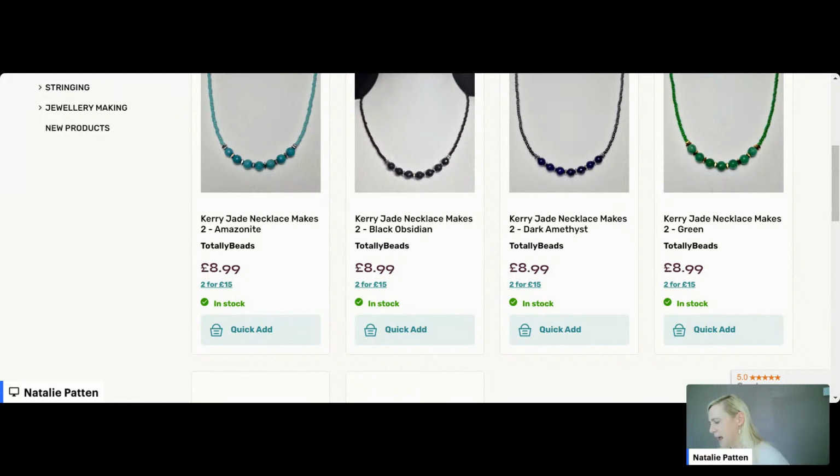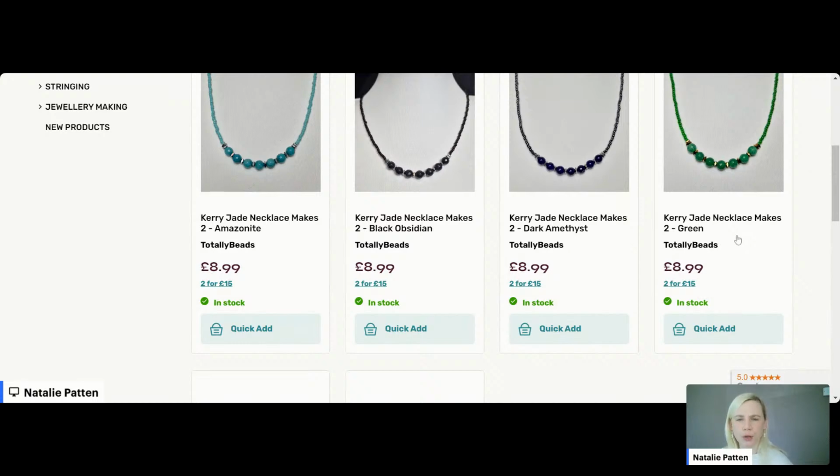But in terms of me being able to explain to the warehouse what colours I chose and what I put together, that's how it looked to me. So this is kind of like a beautiful turquoisey Amazonite colour. It is dyed jade. We've got gorgeous black dyed jade, which looks like black obsidian to me. There's a beautiful deep purple, which very much does look like an amethyst, a dark amethyst. We've got a gorgeous green.